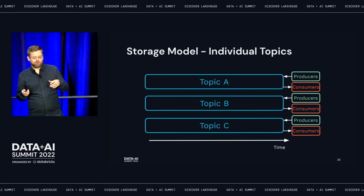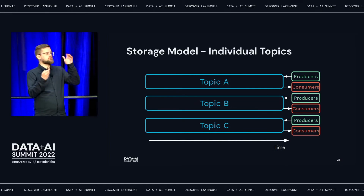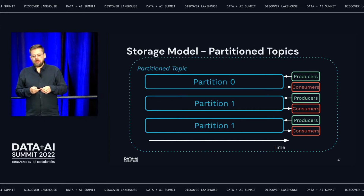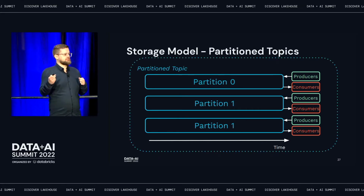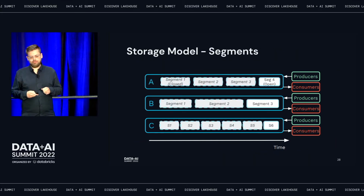So, to put this a bit more visually, these are the different ways you can build a system. I can have many topics that I'm using individually. Once again, maybe I'm partitioning my data by customer or by application, and there are lots of different ways you can do that. Or I can use partitioned topics and use key-based partitioning to scale up my system that way. Both are an option in Pulsar.